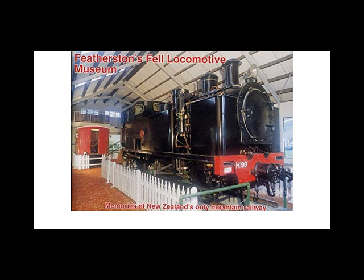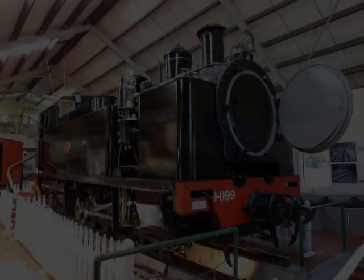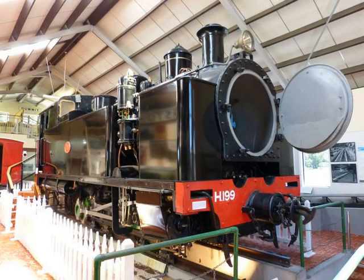In late February 1984, H199 was prepared for relocation to the museum, scheduled to happen on the 10th of March. On relocation day, the locomotive was loaded onto a house removal truck and transported to the museum, where it was lifted onto a temporary track set that enabled it to be winched into the building. Restoration work continued until 1988.